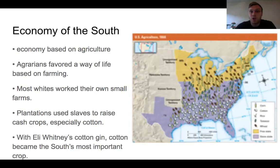Most of the farmers in the South worked on their own small farms, right? So it's important to know, even though we talked about slavery being part of the Southern economy, in which it was a huge part of the Southern economy, most farmers in the South did not own slaves simply because they couldn't afford them, right? And they had to do the work on their own. There's going to be a small group of small plantation owners who had slaves to raise cash crops, particularly cotton.